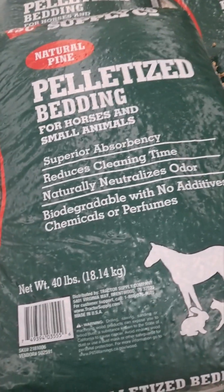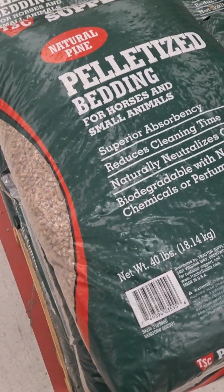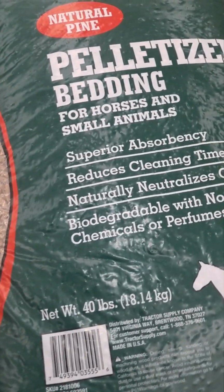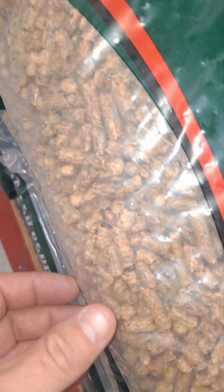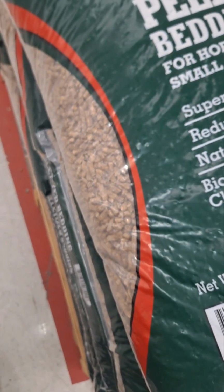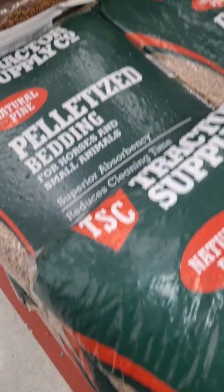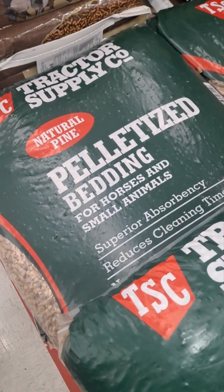I am not buying these today, but I wanted to show you these while I'm in here. I use these on a regular basis, especially when it rains. This is horse bedding, actually. It is a little pellet, and once it gets wet, it completely absorbs the water and just disintegrates into a fluff ball of pine. It is amazing. If you've never used it before, you might want to try it.